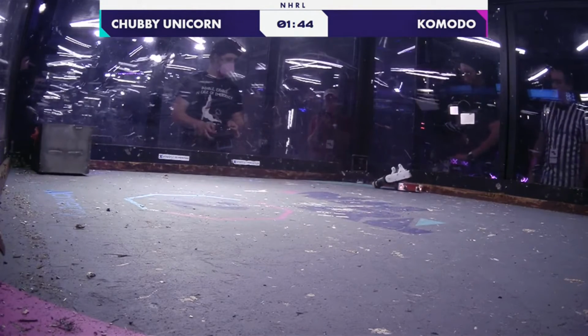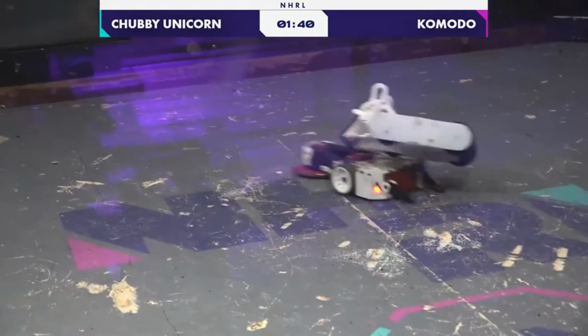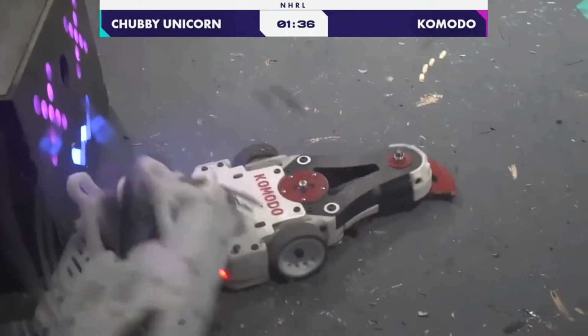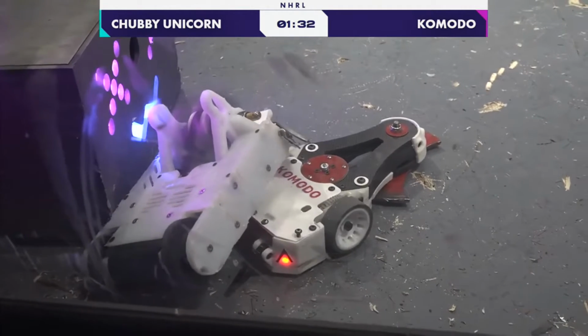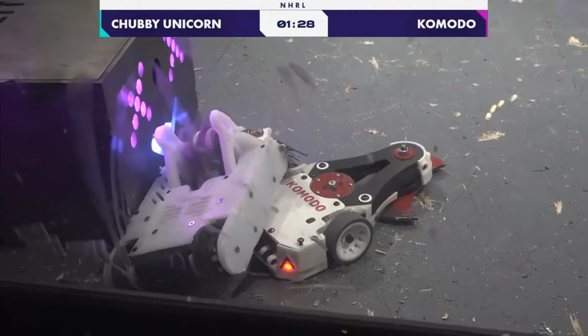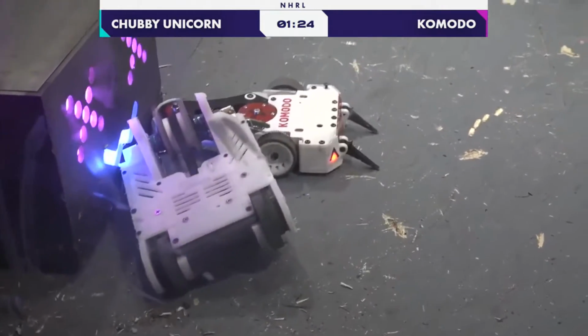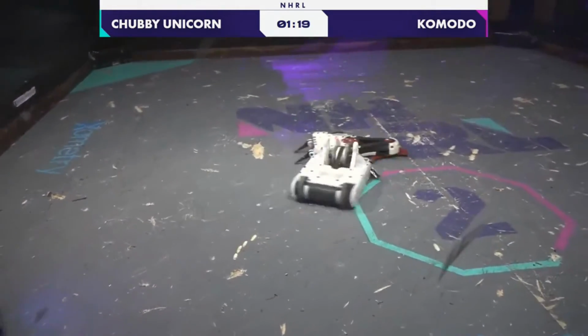The forks on Komodo doing a wonderful job getting underneath Chubby Unicorn. That's one of the challenges of fighting a bot like Komodo. You have to deal with that horizontal spinner in the front, but you also have to deal with those really sharp forks in the back that are able to get underneath the plow you would normally put on to defend against. This is a good 10-second pin here. Komodo needs to release. Chubby Unicorn is now free.